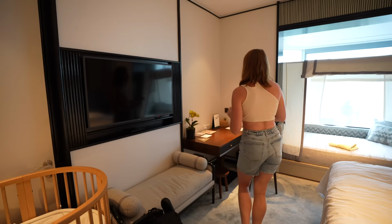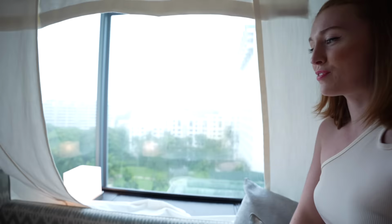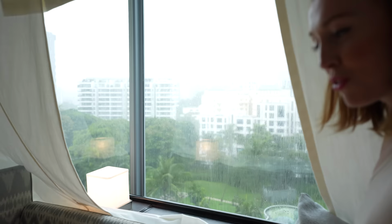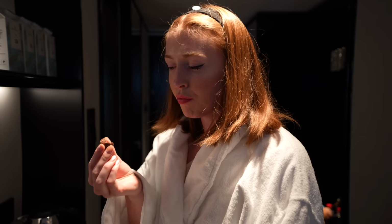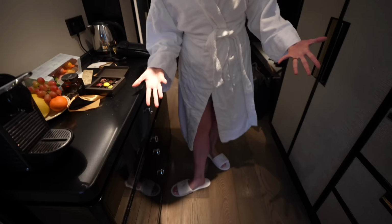How cool is this? A den with a view looking out over the very rainy Singapore right now, but you can see the swimming pool and a pretty nice little city view here. This is a really nice feature. This is so cute, and you can read his bedtime stories on here and play in your den. Is this your den? Oh my god. Why are they so nice? Yes, I already am in my robe. My other clothes are underneath it, but I'm in the hotel spirit, what can I say?